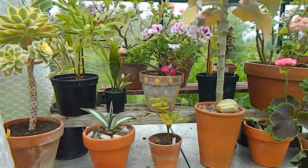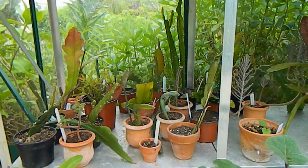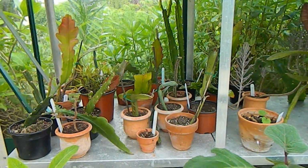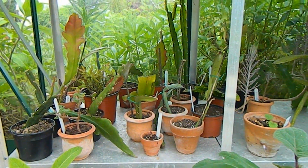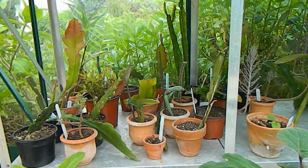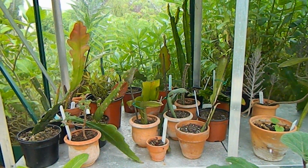Down below them, in the shelf below, we have my, well, succulent cutting collection. These are ones that I got sent from Spain last year, and of course when Lynn came to visit she gave me a whole selection of them too. So, well, most of them are doing well.